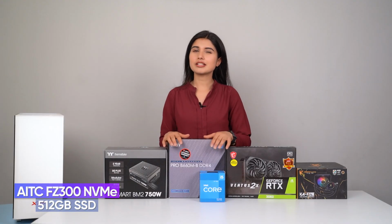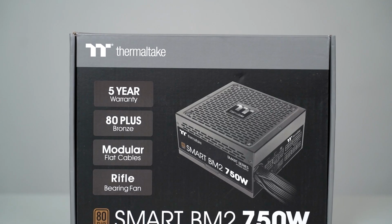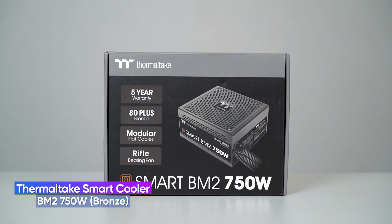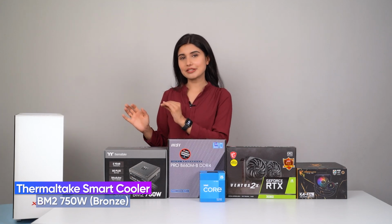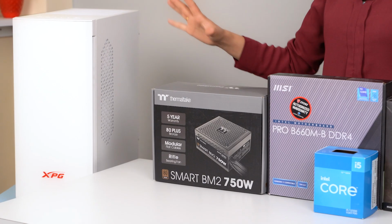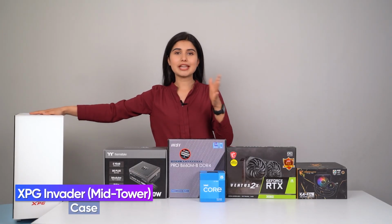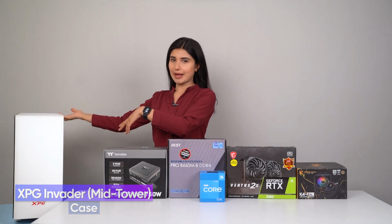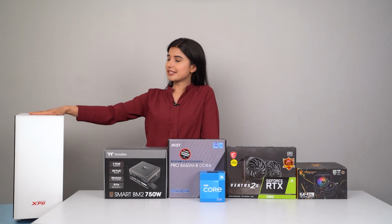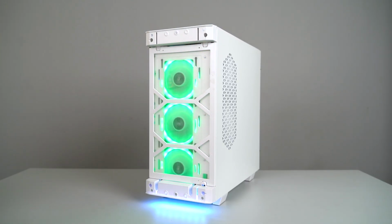Okay, AITC's products are not readily available in markets like India and the US, so you can go with other brands instead. As for the PSU, we've got the Thermaltake Smart BM2 750 watt. It's a semi-modular power supply that's 80 Plus Bronze rated for 85% power efficiency and perfectly fine to handle all our components. Housing all of it is the XPG Invader mid-tower case. It already comes with 2 120mm fans, one for the front and one at the back. As you can see, the Invader has a minimalistic design, a fairly sturdy build quality, and more importantly, nice ventilation, while it features dust filters and a detachable magnet design too.